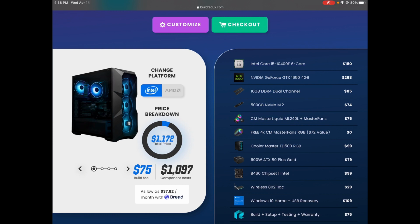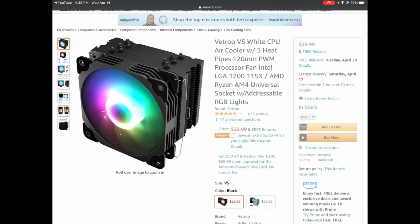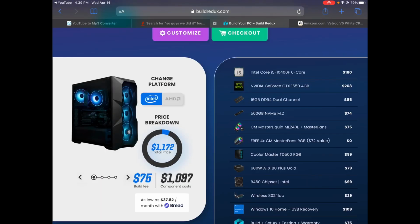For this amount of money, I think instead of a liquid cooler, you probably could have just gotten this air cooler, which is pretty nice. It's from a company called Vetro. It's only $30, so you save $45, which is a pretty damn good air cooler. It's got some chunky heat sinks on it. It's got a chunky fan. It's RGB. It adds FPS. It's great. But instead, you get a fucking liquid cooler, which is overkill as hell.